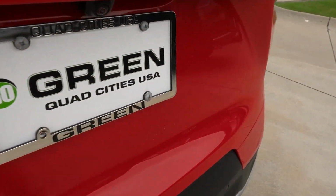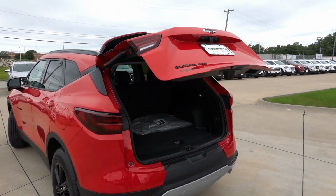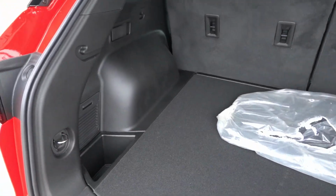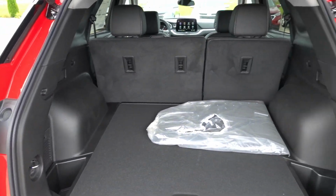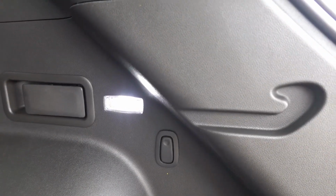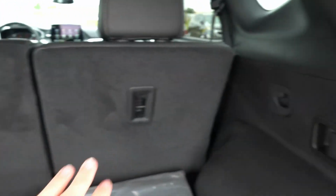So taking a look at the trunk space, speaking of overall cargo space, this one does have the power liftgate. And you're gonna find quite a bit of room behind the second row seats here in the Blazer. You have LED lighting on either side of the Blazer, which seems like an update to me. I don't recall that being there before. You have two little retractable hooks. Your release for the second row seat backs to fold the seats down.